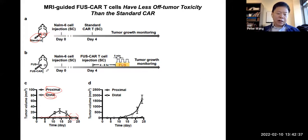Now, if you look at our FAST-CAR, again, we introduce two tumors on the sides and only introduce FAST-CAR on the left side and activate them. And you can see on the proximal side, ultrasound activation kills the tumor. But on the distal side, the tumor grows pretty well. Suggesting if this is a normal tissue organ expressing some similar antigen, they will be fine and spared.